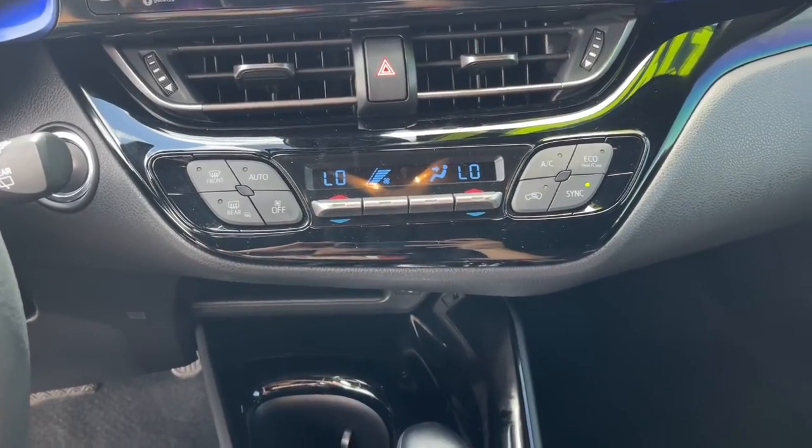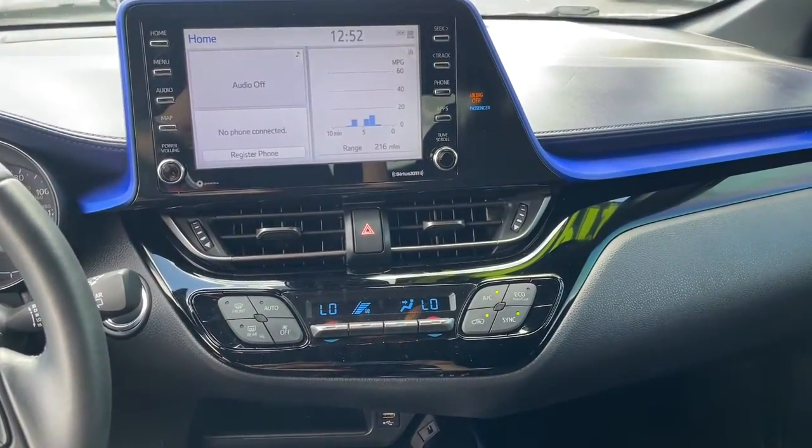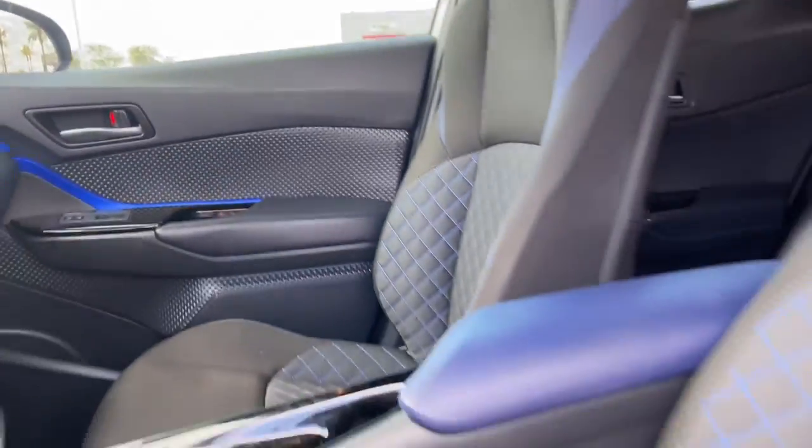This CHR grabs attention with its original style. Come and see for yourself when you take it for a spin. Our professional staff will make it the best part of your day.